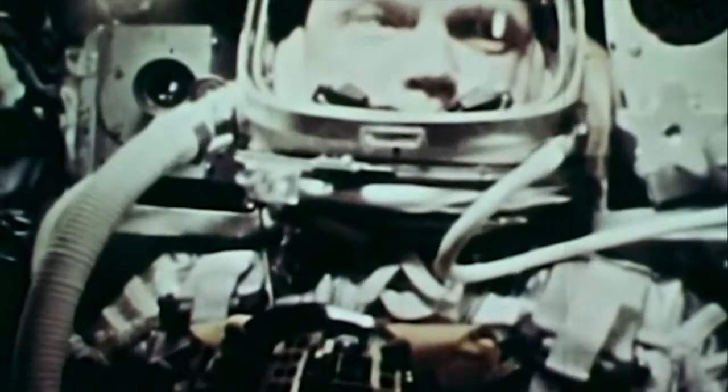And now John Glenn is waking, orbiting very nearly due east away from the United States coast, 5 miles farther at the tick of every second.